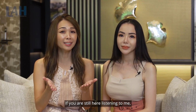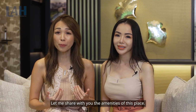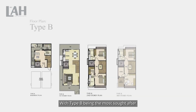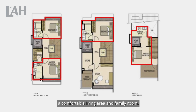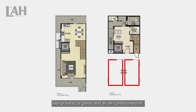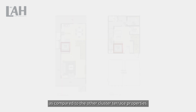If you are still here listening to me, it means that you are seriously considering this project. Let me share with you the amenities of this place. There are a total of 3 different layouts for this project, with Type B being the most sought after, as it is efficient in all its rooms and has private balconies. There are a total of 4 ensuite bedrooms, a comfortable living area, family room, a good-sized utility or helper's room, 2 private car parks and an air-conditioned lift, which certainly sets this development in a different class as compared to the other cluster terrace properties.